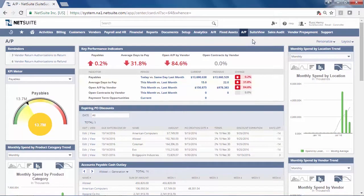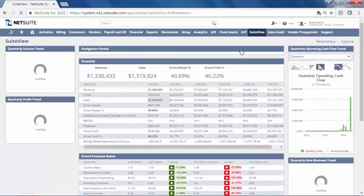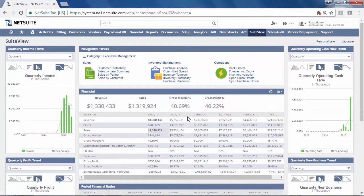NetSuite's dashboards and reports are inherently drillable. Since all of this data resides within a single database, it is very simple to drill from an aggregated report down to the individual transaction details that are contributing to that report. Even further, let me show you how we can drill from a top-level quarterly sales number all the way to the general ledger impact of a specific transaction.